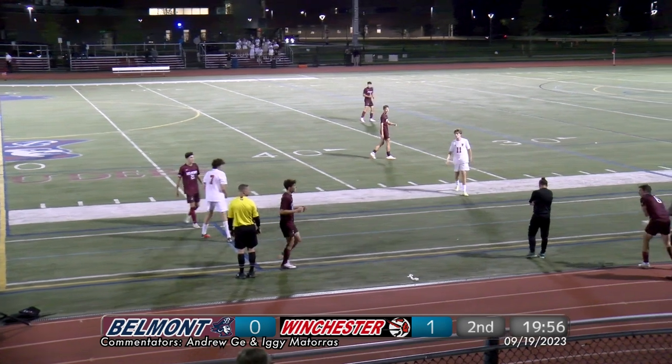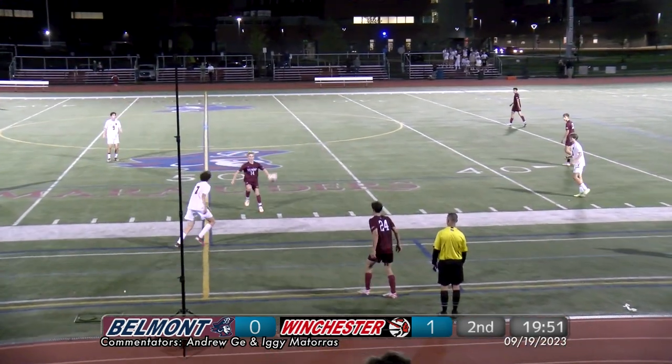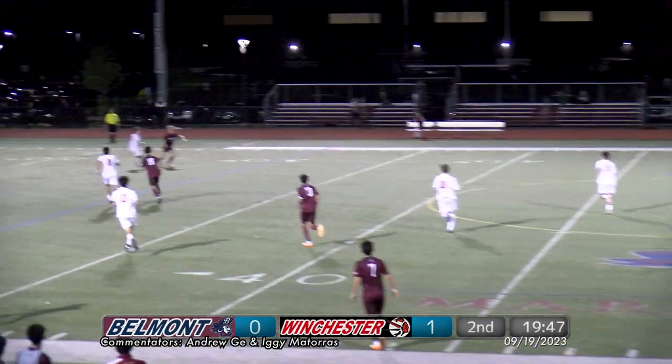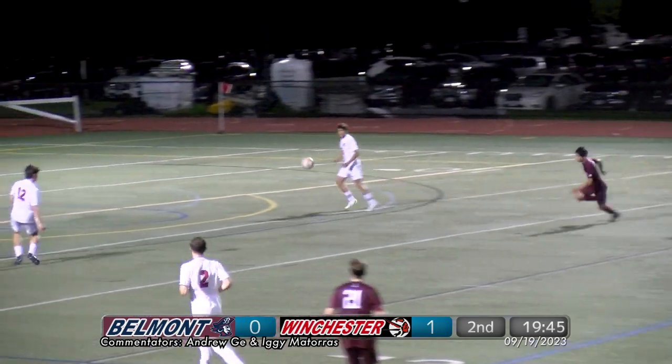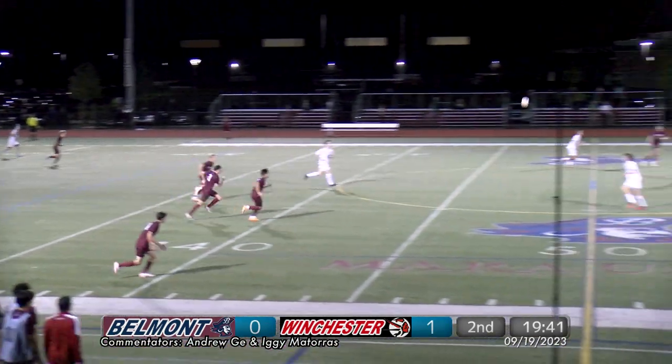And it will look like Owen Filler with a throw on the near side. Andrew Schreiner checking in, will turn. We'll try to find the switch here. Andrew Schreiner, ball down to Cook. We'll flick it on. Fortunately a bit too far, but good idea. Now Winchester on the counter.